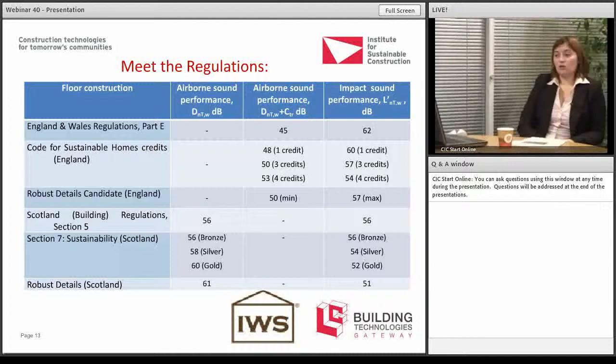For England and Wales, for airborne performance of the floor, you need to achieve 45 DnT,w plus Ctr. When for Scotland, for airborne noise, you need to achieve 56 DnT,w. The numbers are so different, so you can actually ask the question of how on earth you can achieve those two things at the same time. But quite often, if you achieve the Scottish regulation, there is almost a guarantee to achieve the English one. So that's why we're not worried about that much.